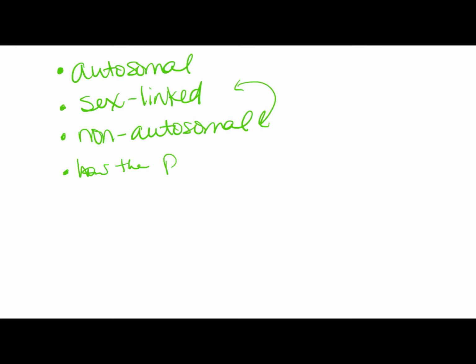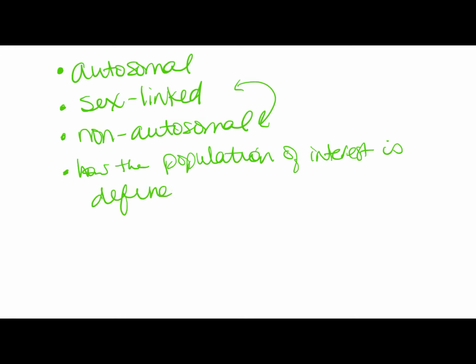And then just pay attention in the question to how the population of interest is defined in the question. So are we talking about all of the offspring? Are we talking about what percentage of the girls? What percentage of the boys? What percentage of a certain subset of the population has this other characteristic? Okay, so you just have to pay attention to how those things are worded in order to get the right answers.